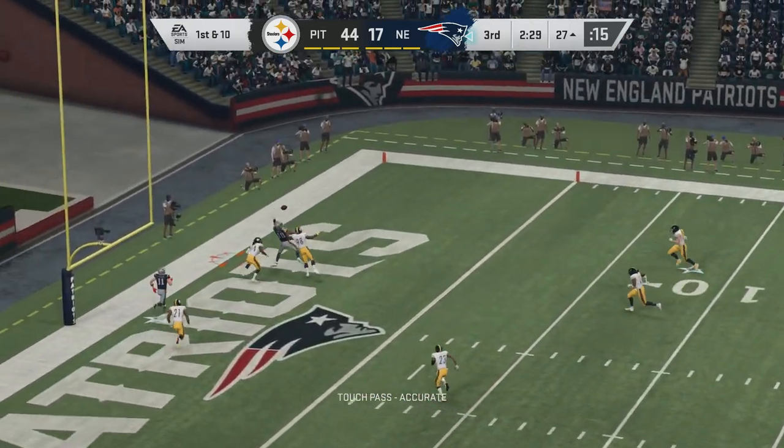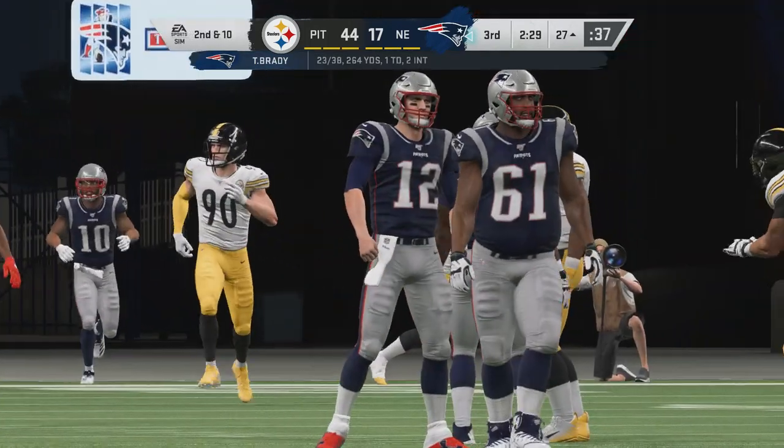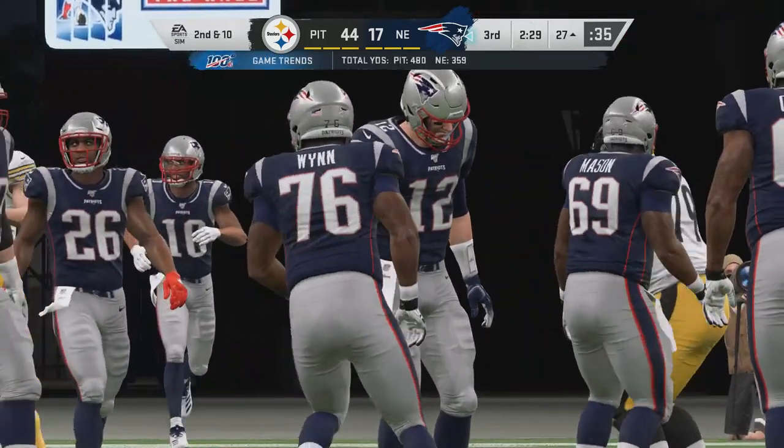Going for it all. And that will be incomplete. Would have been a big hitter if they had connected. Instead, it's second down.